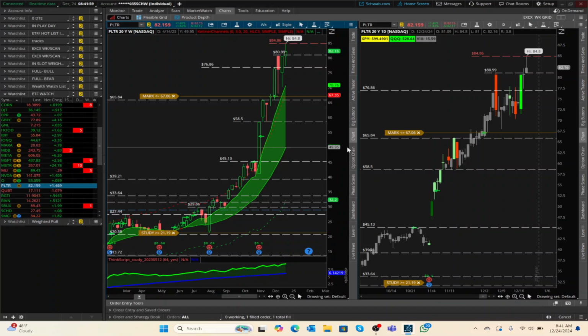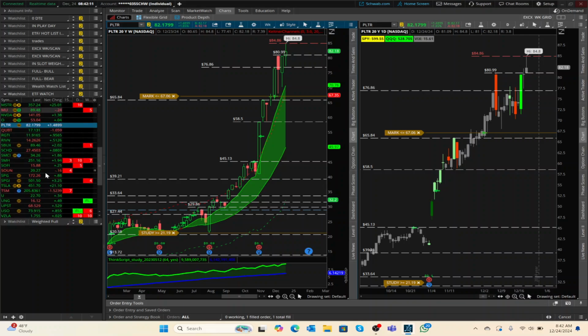Remember, Palantir is being added to the Nasdaq. So some other things were taken off, and this was added. So that's just something to keep in mind.